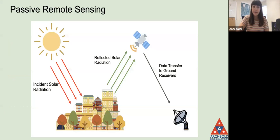And this is a simplified visual representation of how satellite and airborne remote sensing works. So the sun emits, very briefly, solar electromagnetic radiation, and this radiation is absorbed and reflected by the Earth's surface at different levels based on the composition of the object or land type that the electromagnetic radiation reaches. The reflected solar radiation from the Earth is then read by satellites or sensors on planes or drones, and then converted into spectral reflectance data for visible and non-visible wavelengths.